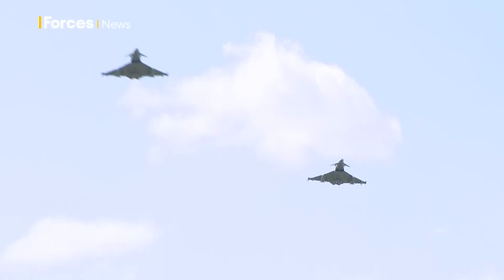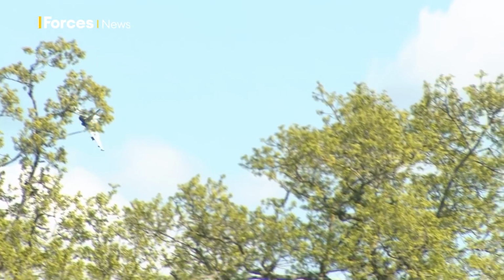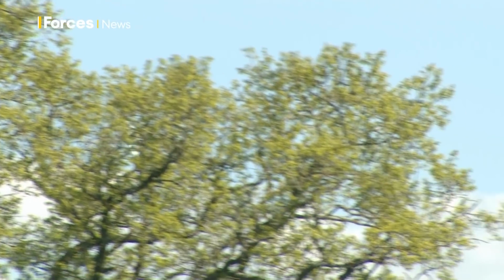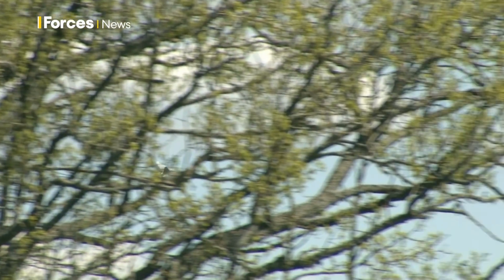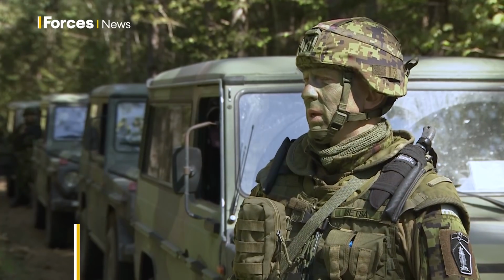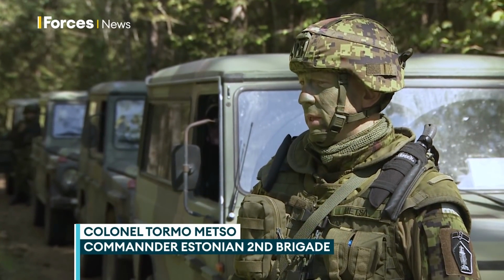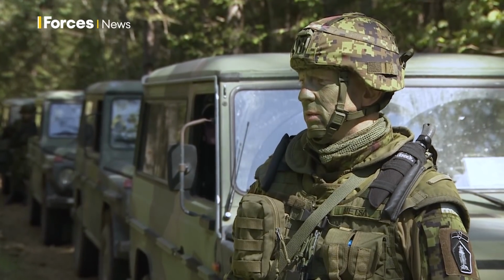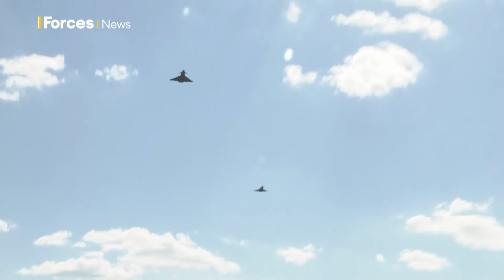Two British Typhoons roaring overhead. Estonia looks to NATO to help defend it from the air. The events in Ukraine have initiated in Estonia more thinking about air defense. We have become more aware of this threat, and the first steps on a political level have already been taken in order to acquire those systems. The Estonian commander says his country may choose to invest in air defense systems rather than fast jets.